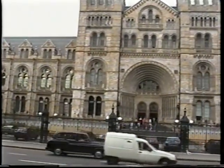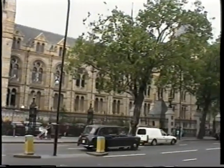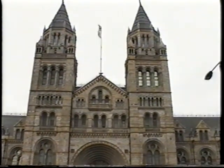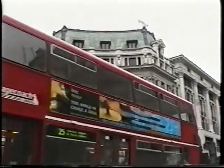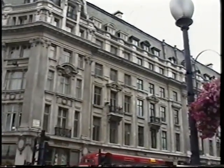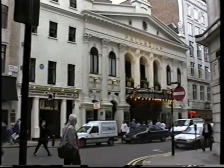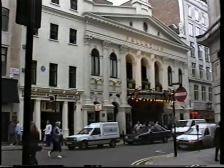The Natural History Museum is magnificent. Very impressive centre collection too. Imagine four of these, one on each corner. We're in Oxford Street actually, shopping. London Palladium. At the moment it's showing Oliver, a live show.